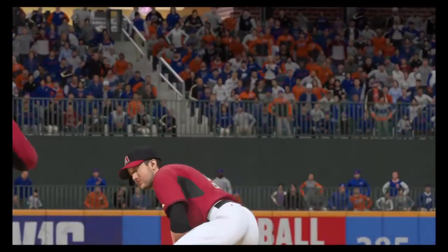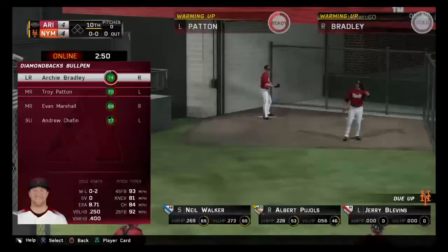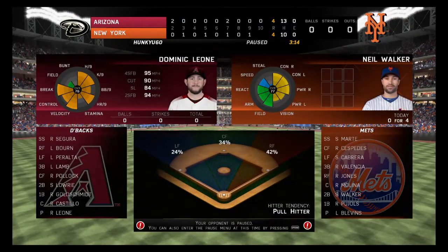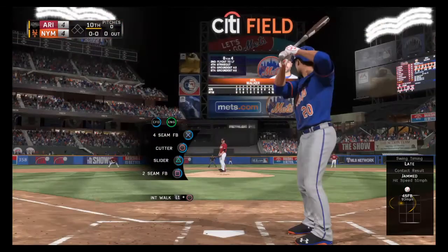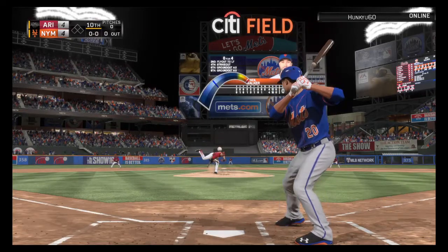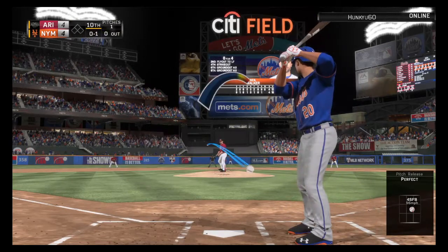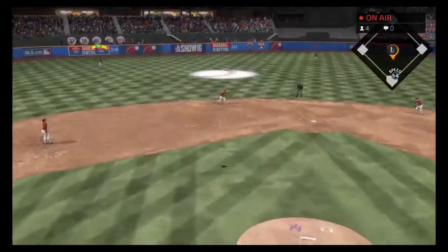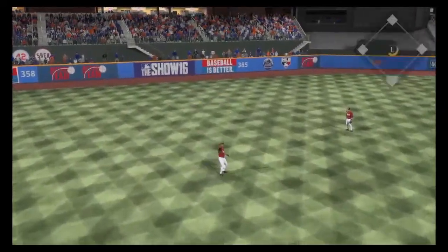Leone. This change defensively for the D-backs. And he takes a cold strike, 0-1. High in the air into shallow left center. Peralta on the move. 1 away.